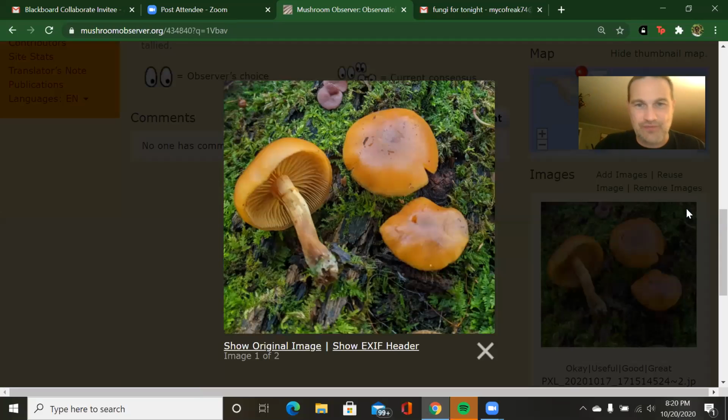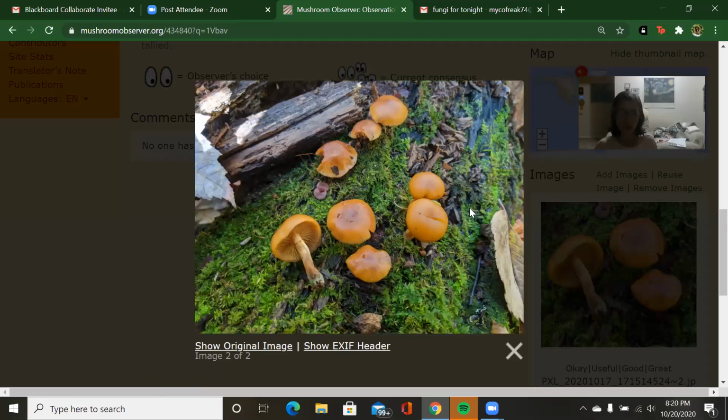So anyway, these are fun to find. They're always interesting to see. They are toxic. They have the amatoxins in them. And sometimes people get them mixed up with honey mushrooms or other things. Or Flammulina velutipes. Yeah. Yep.